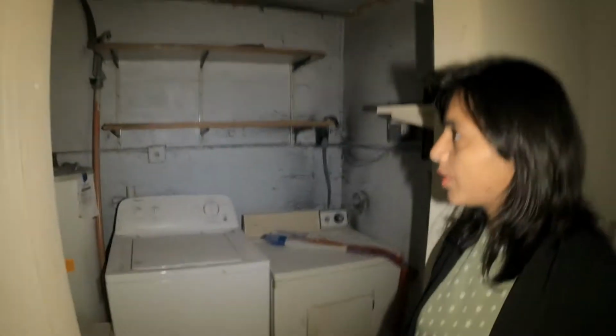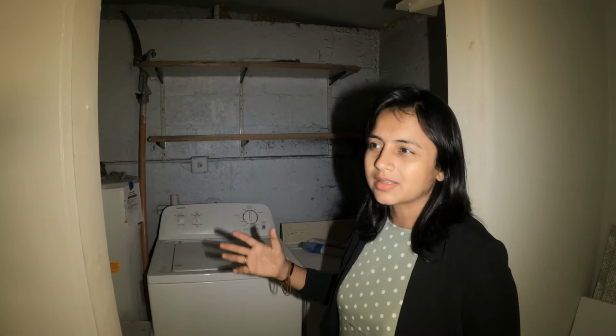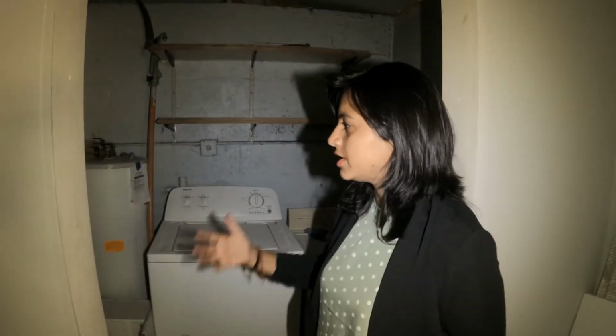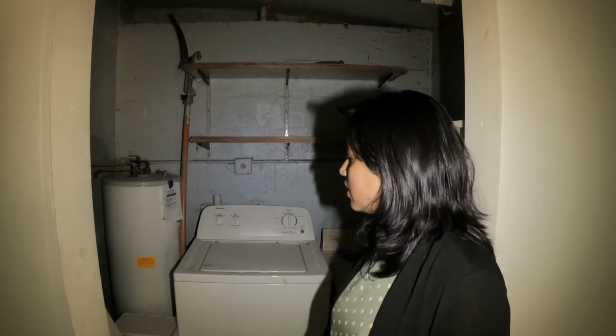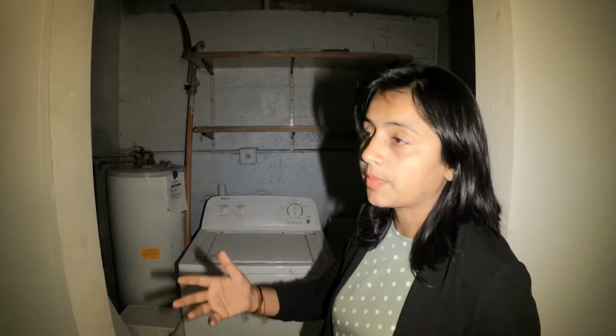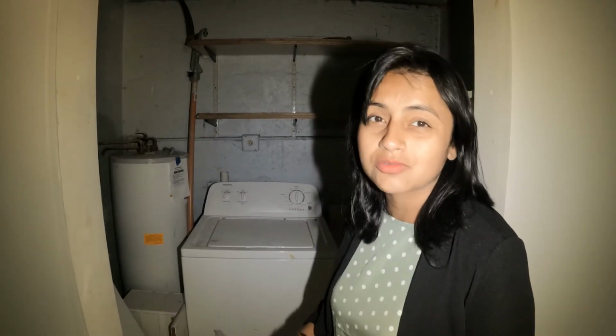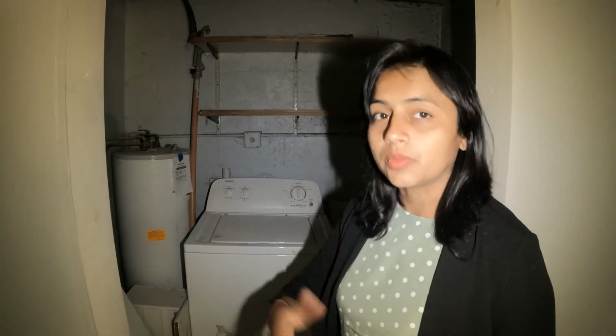Even if you see here, this is the washer dryer part. As you do the flip, sometimes in a middle stage, you have to change your strategies depending on the budget. In this case, also the property is coming out so nice that one section, if you don't touch it, also gives a very wrong impression to the buyers.